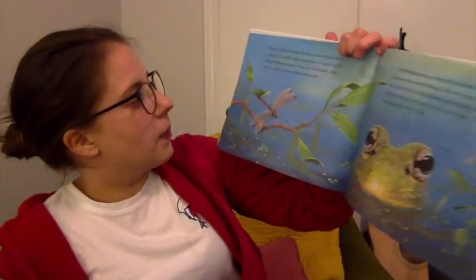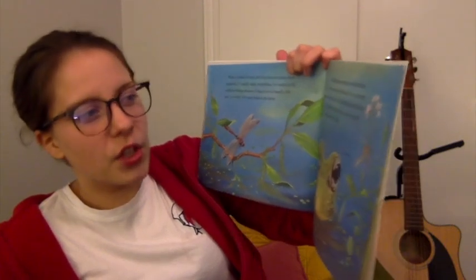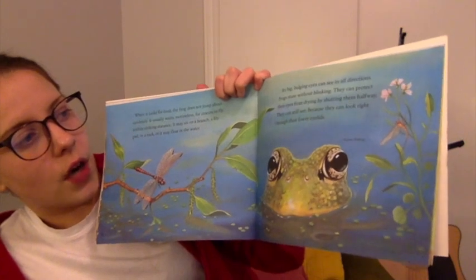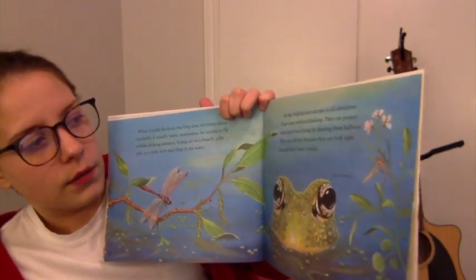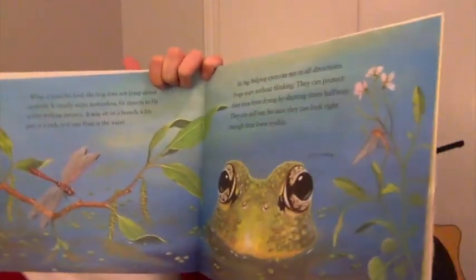When it looks for food, the frog does not jump carelessly. It waits, motionless, for insects to fly within striking distance. It may sit on a branch, a lily pad, a rock, or it may float on the water. Its big, bulging eyes can see in all directions. Frogs stare without blinking. They can protect their eyes from drying by shutting them halfway. They can still see because they can look through their lower eyelids.